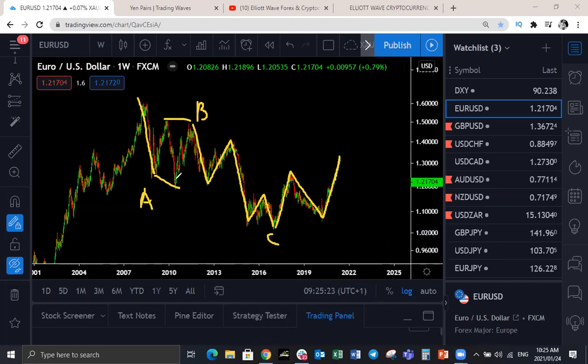If we look at this structure here, it looks much bigger than this one. So the euro could only be here. This corrective structure could only be the first leg of another corrective structure, making a move to the upside like that. But we're not worried about this as yet. What we have now is a bigger structure showing us that the euro is making a push to the upside. Let's put that back.